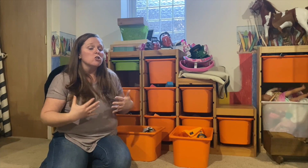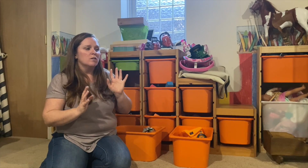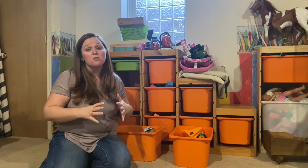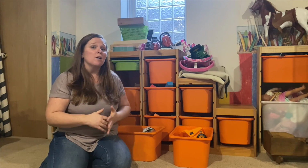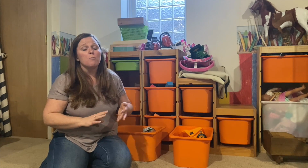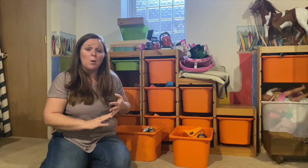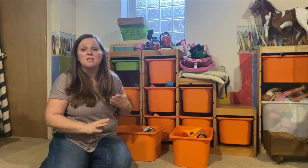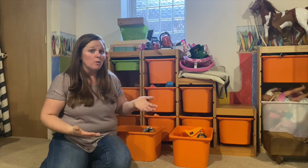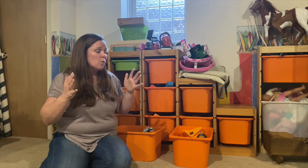So in order to help with that problem, I am going to minimize all the toys down, keep just a few key toys, and then we are going to donate the rest of them. We will either donate them to Goodwill, or the boys' preschool is always looking for new toys, so I can donate them there as well. Some of my teaching stuff, I still have lots of teacher friends, so I will probably donate that stuff back to the school. But hopefully this is going to help.